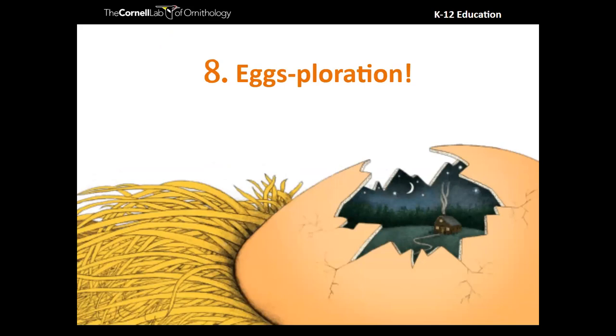And this is both one of my favorite activities from the guide and one of my favorite illustrations from the guide. From the book. I love this illustration of the egg cracked open, and inside you see this gorgeous little painting of a house at night, kind of symbolizing what the egg was for the bird as it developed.